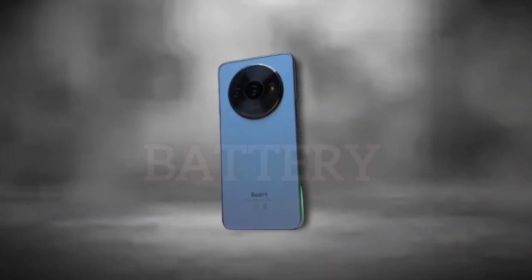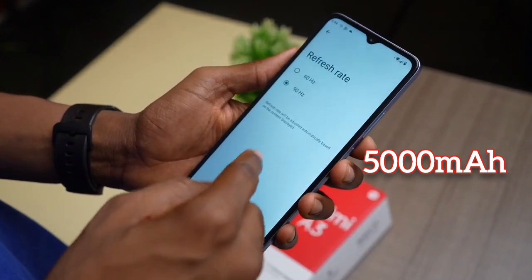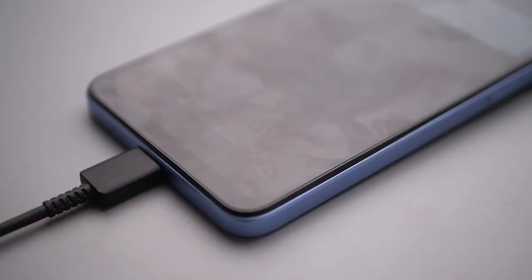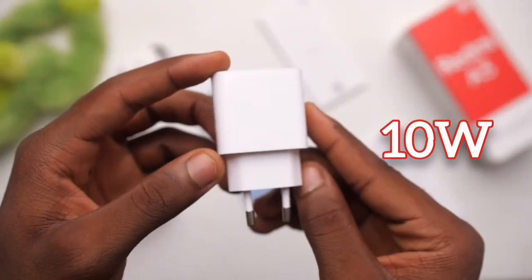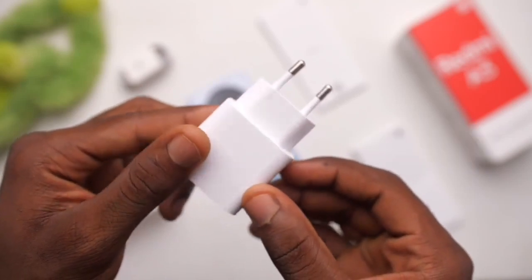All these you spend doing on this phone would be long lasting, as there's a huge 5000 mAh battery on board, and it can last well into the second day if you allow it to. But I'm not impressed in the charging department, because this phone supports only 10 watts of charging, which takes 2 to 3 hours to fill up. Yet again, don't expect too much.